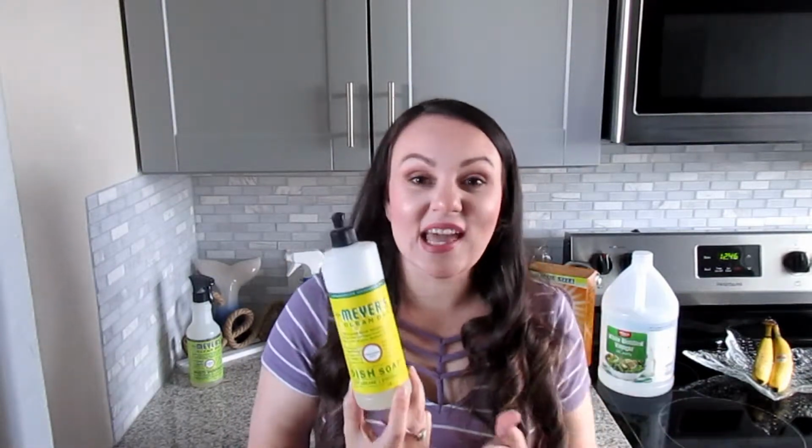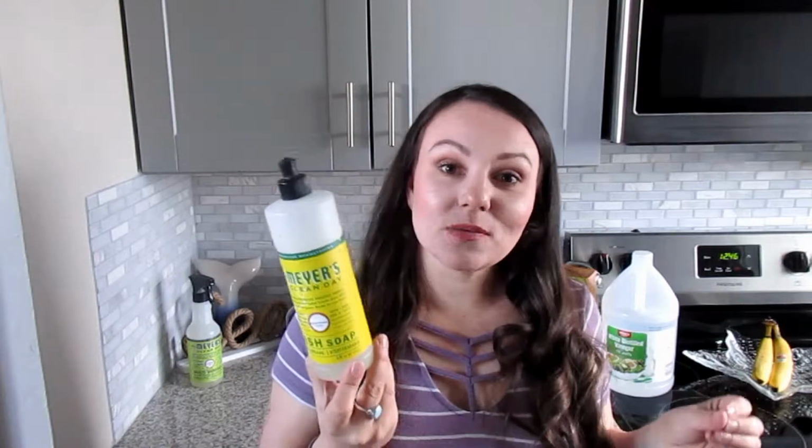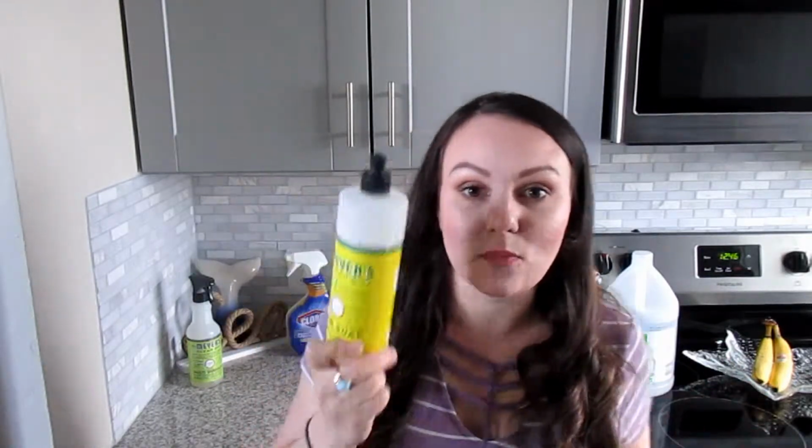It smells amazing, and I know that it's safe, so I can use it on my baby bottles, sippy cups, pump parts, all of that, which is a plus, so I don't have to buy different kinds of soap that I was doing before. Amazing.